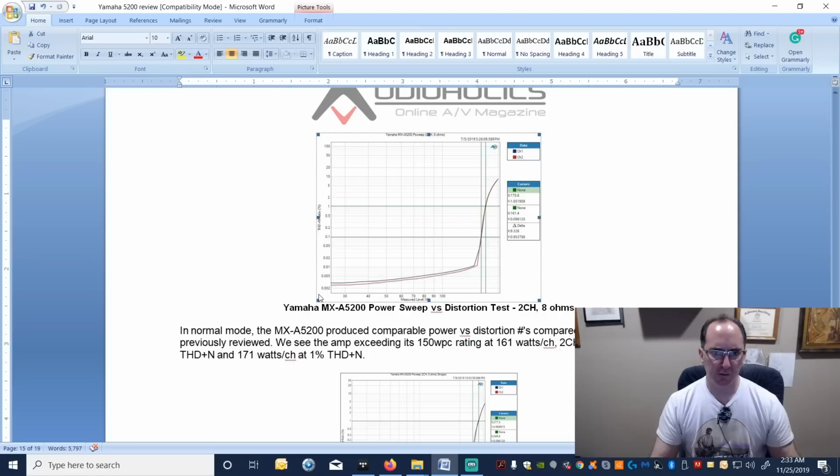And I wanted to see how this compared to the MX-A5000, and it was about the same power. I measured maybe 10 watts less with 2 channels driven unbridged. I measured 150 watts at 0.1%, 2 channels driven, 8 ohms, and 171 watts at 1%, same test conditions.